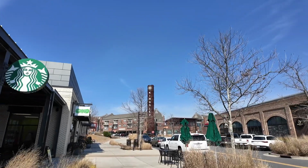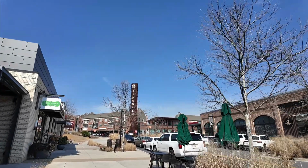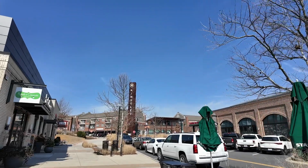This used to just be trees, and it's set up as a homage to Fort Mill's history as a textile town. Fort Mill is the home of Springs Industry, which was a huge textile company at the turn of the century. And so everything is like red brick, kind of set up to look like the old mills. Of course, it's got the big faux smokestack behind me here. But yeah, this is Kingsley.